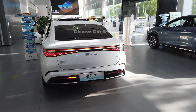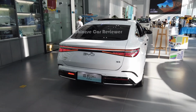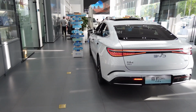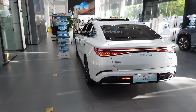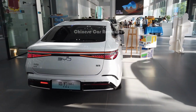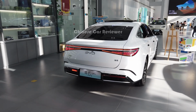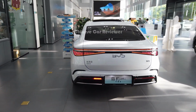I'm going to show you the only 2024 BYD Seal DM-i. So the vehicle is the upgraded version. It has got a 17 or 30 kilowatt-hour battery pack, and your battery CLTC range will be 120 kilometers or 200 kilometers. Also, it got a 1.5 liter turbo engine along with an e-CVT transmission, and you can carry 45 or 50 liters of fuel. Then your total CLTC range will be 1,200 to 1,400 kilometers. So let me show you this vehicle from the rear.